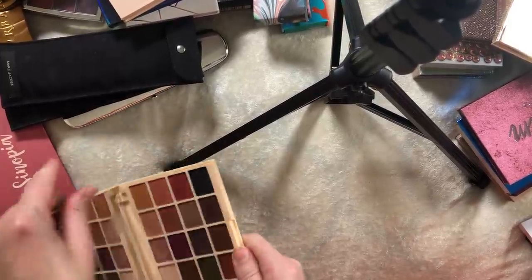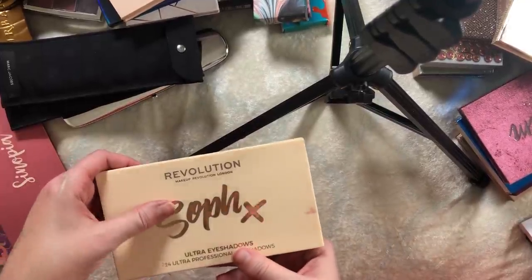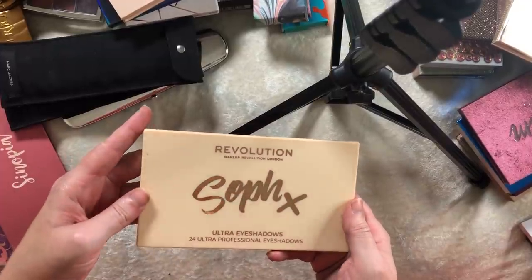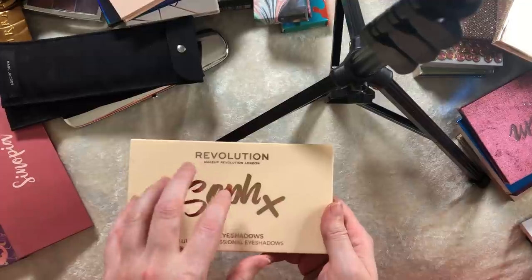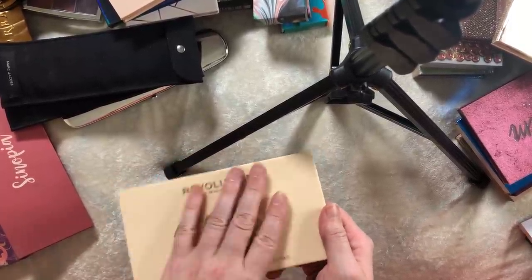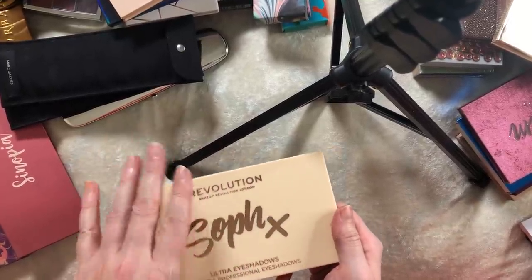This is the Makeup Revolution Soap X palette. So don't come for me if you like their stuff. But this was one that was rated higher than some of their other palettes, so I thought it was safe to get. But I hated it. Like, hated it. I would give it a 1 out of 10.